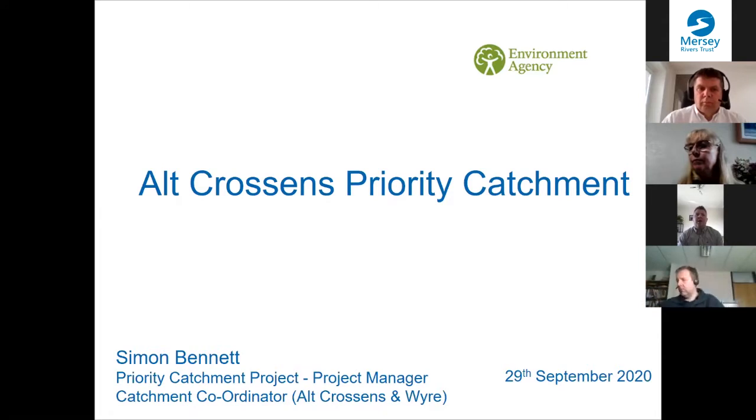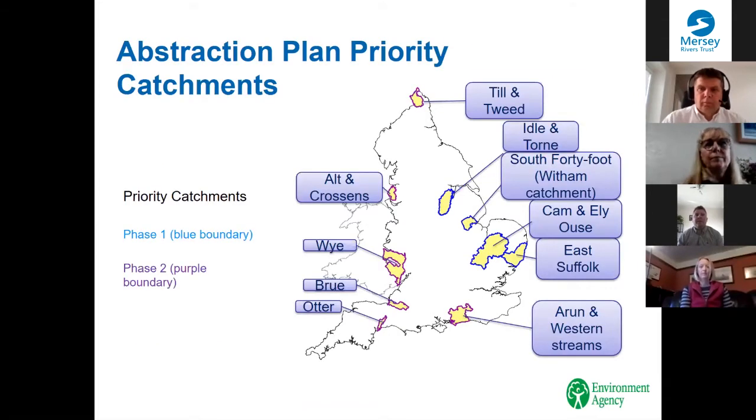I'm just going to start off with a little bit of detail about the priority catchment and what it means for how we work on the Alt Crossens.